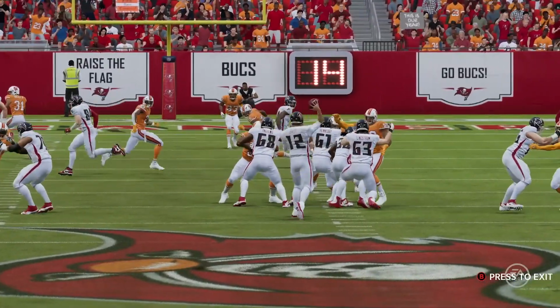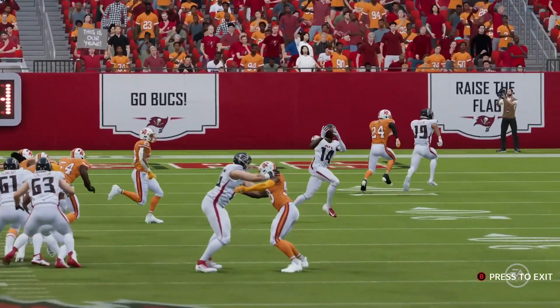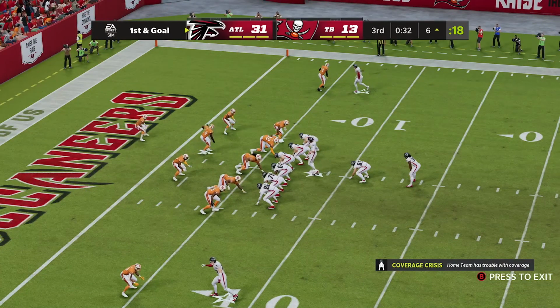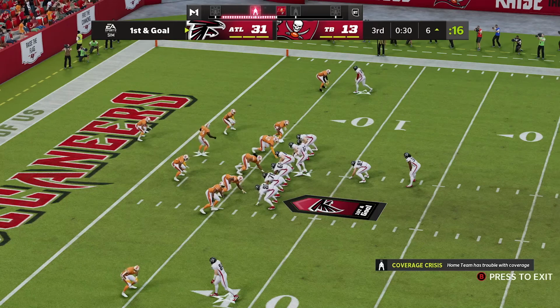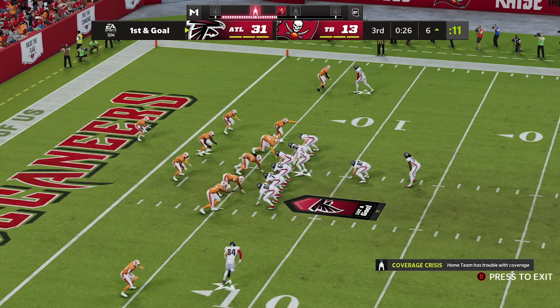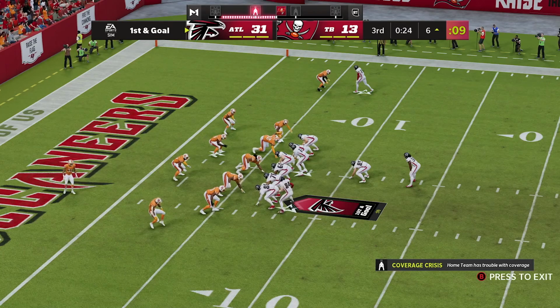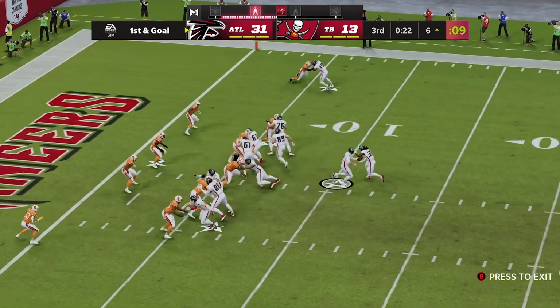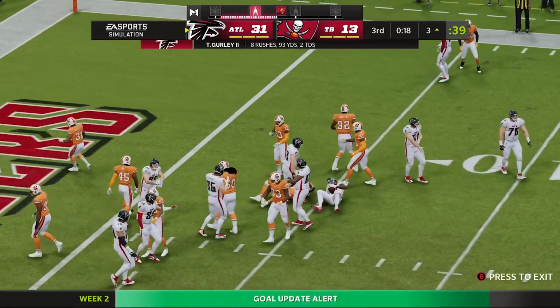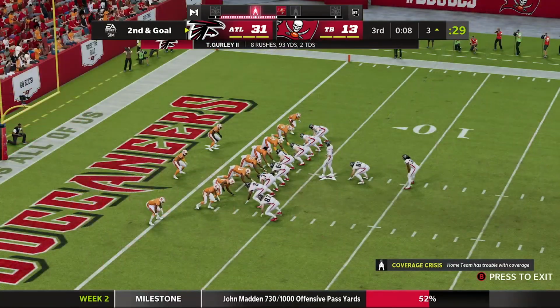Boy, how about the speed with which this offense can get down the field? It's taken them no time at all to get down here, and now they're set up with a 1st and goal. On 1st and goal, Gurley. And that'll get him halfway there as he takes it from the 6 to the 3-yard line.